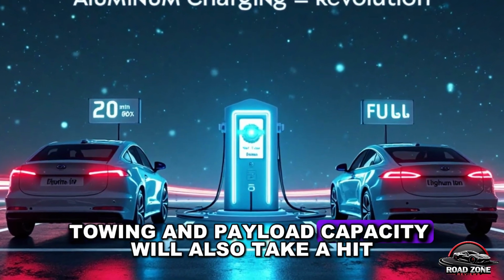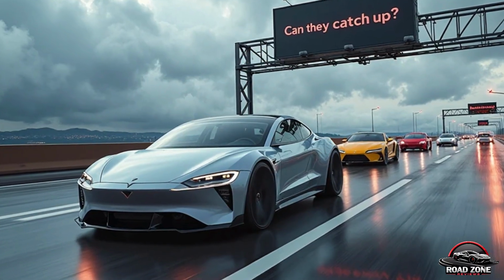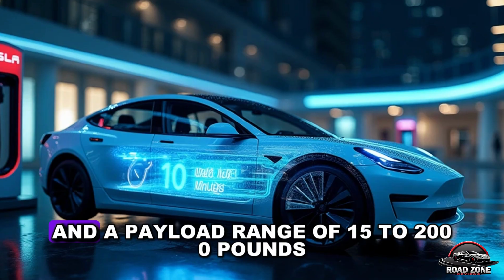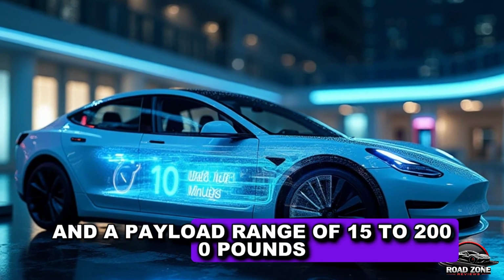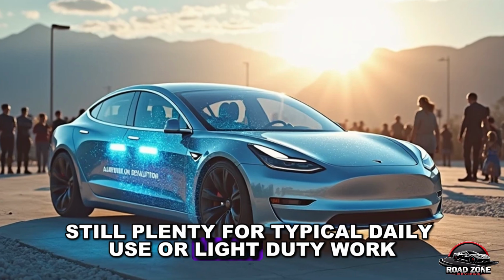Towing and payload capacity will also take a hit, but not by much. Expect around 7,000 to 8,000 pounds of towing and a payload range of 1,500 to 2,000 pounds, still plenty for typical daily use or light-duty work.